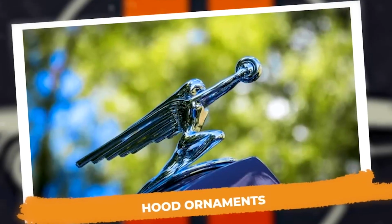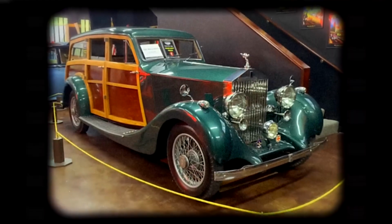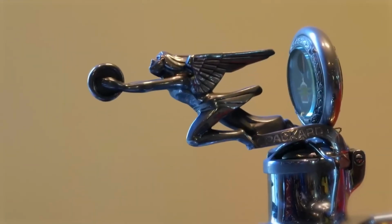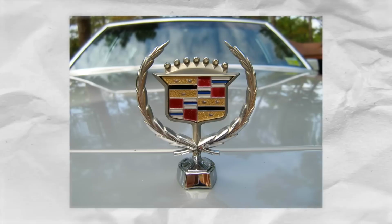Hood ornaments. Hood ornaments were prominent decorative features on the front of cars, serving as symbols of luxury and brand identity from the 1920s to the 1960s. These metal sculptures, often elaborate in design, reflected status and style, capturing the imagination of car enthusiasts.